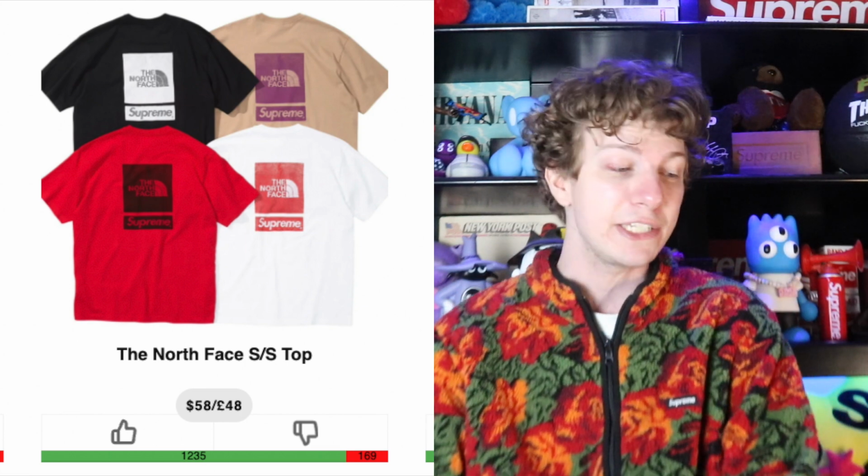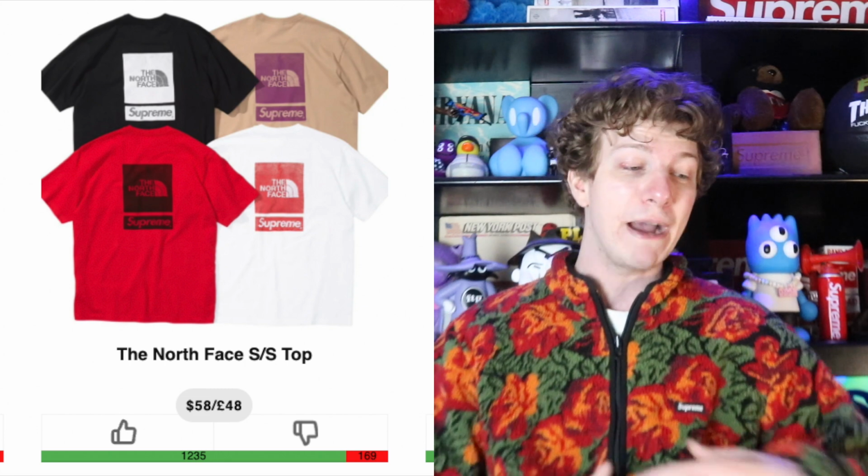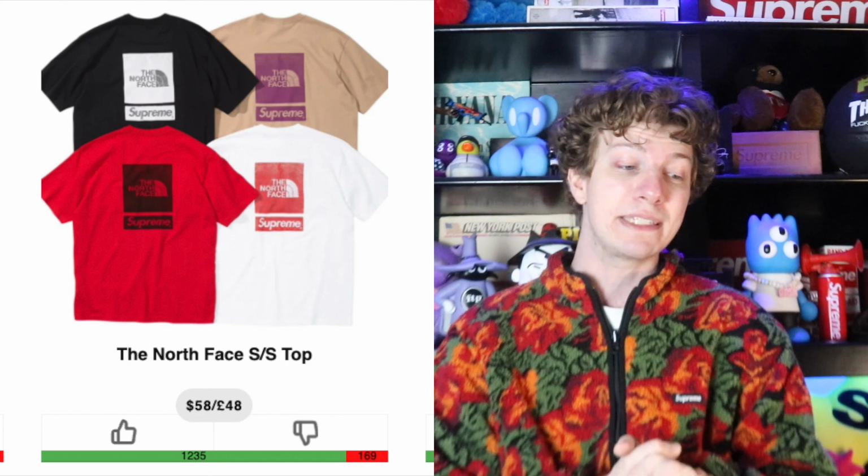That usually helps out with these shirts, but I think the back logo is solid enough and the colorways are really good. My favorite's that tan, because they've never done that color before, but the white and the black color both did very good in the past. These should probably be selling out pretty quickly.